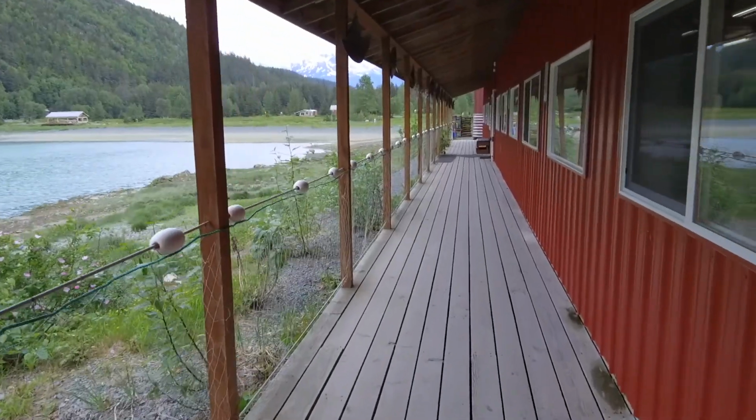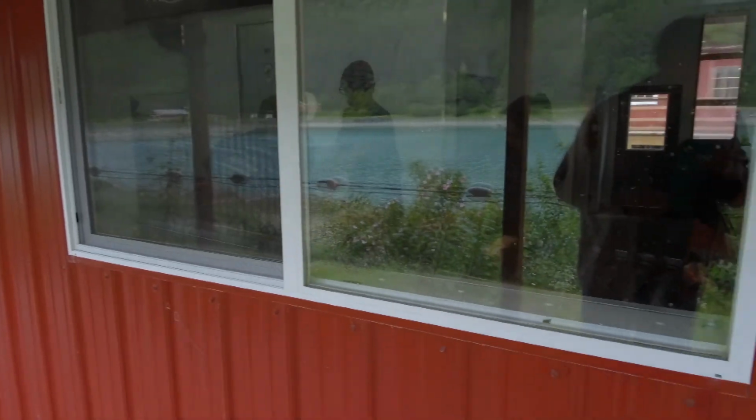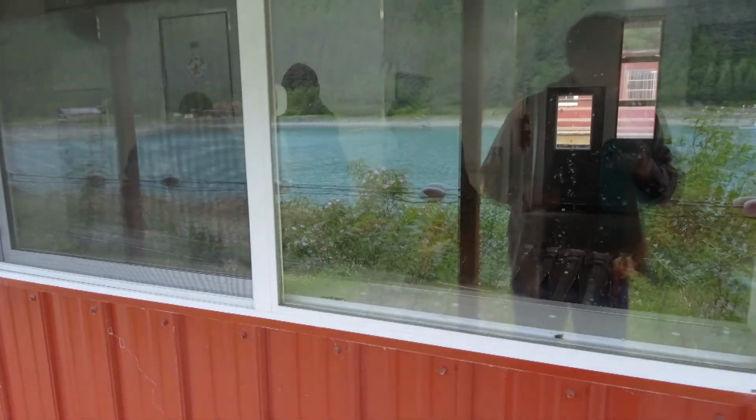Do we get to go in? I don't know. Don't get to go in? Oh, no, she said no. No, we can't go in there.